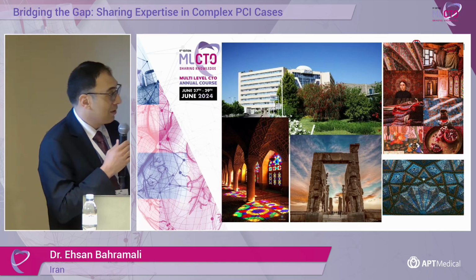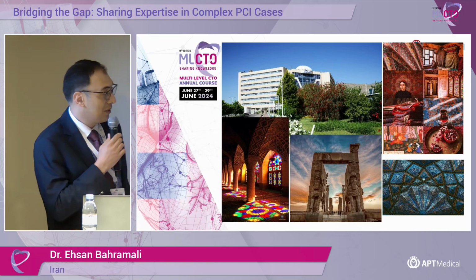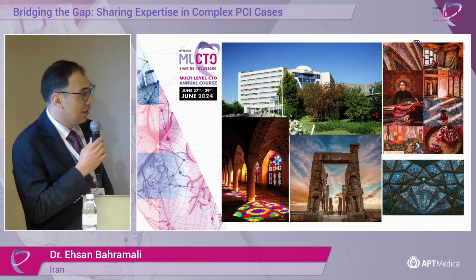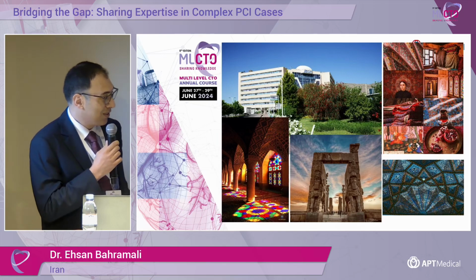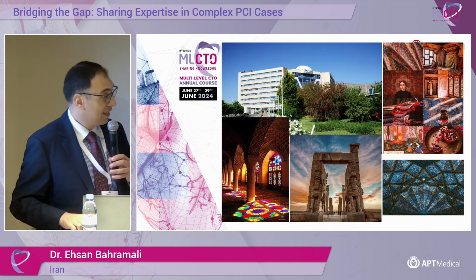This is where I came from. This is our hospital, a tertiary center located in Shiraz, southern Iran, and these are the things our city are famous for: the Persepolis and the color dancing of mosque over there.